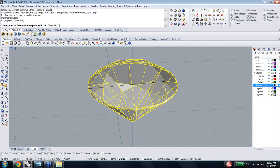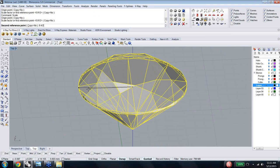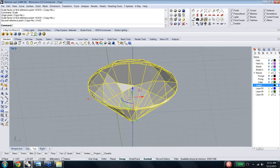Quad. You know what? Let's do it from center so it keeps centered, actually. So let's do center to quad is going to be 9.4 divided by 2. You see I've used the divided option here so that I'm scaling it in half of its total diameter. And then for the other scale direction, I'm going to scale it 1D.